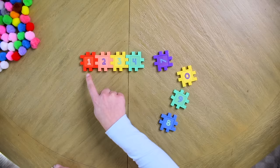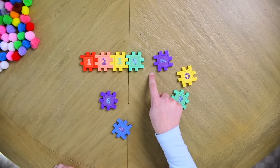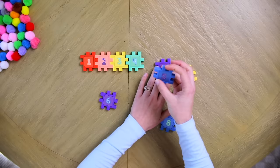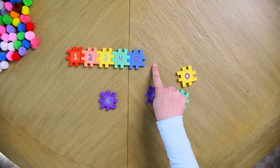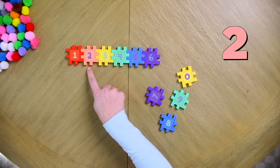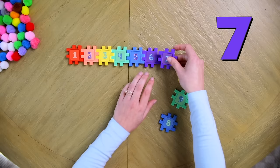What's the next number? Number five. This is the number five. Can you say five? Great job. One, two, three, four, five. What's next? Number six is next. Wow. One, two, three, four, five, six, seven. You're right. You're so smart.